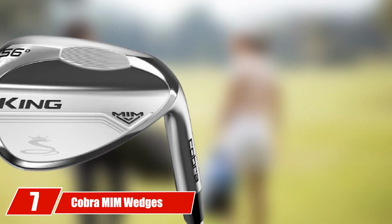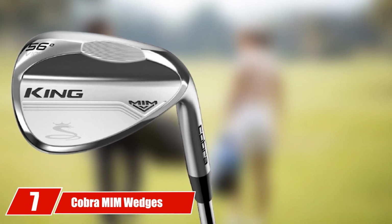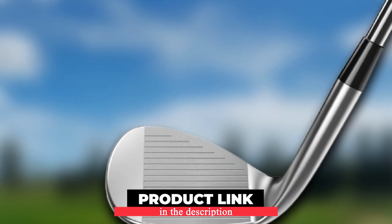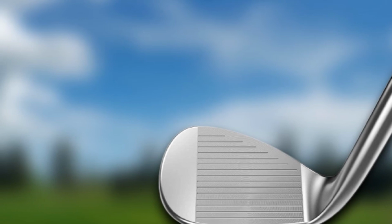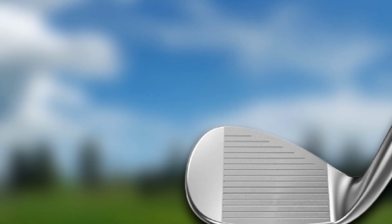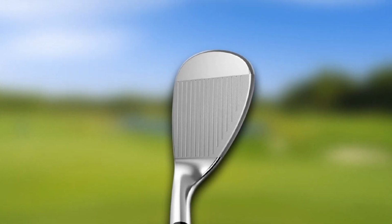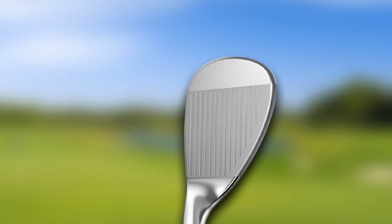Moving on to the next, at number 7, Cobra MIM Wedges. Truly, the Titleist wedges are the most popular and probably some of the best golf wedges for the low handicap player. However, Cobra came out with a new option this year that is certainly worth considering if you are looking for an incredible feel. The Cobra MIM Wedges are a brand new advancement in technology, and although this wedge will cost you a bit more than some of our other choices, you will be happy with the results that it provides.